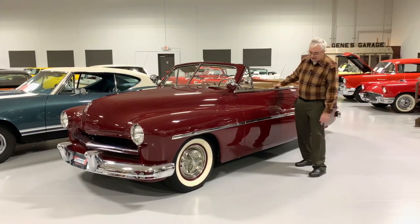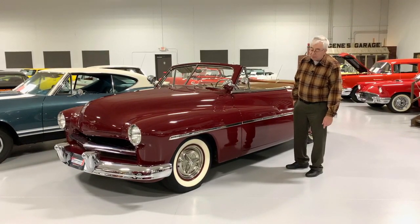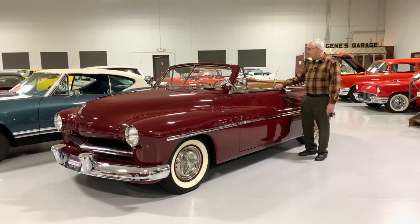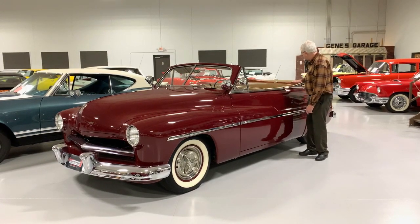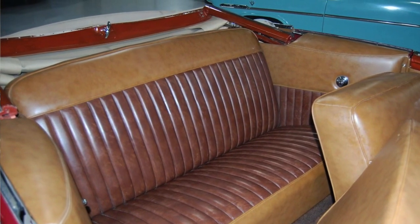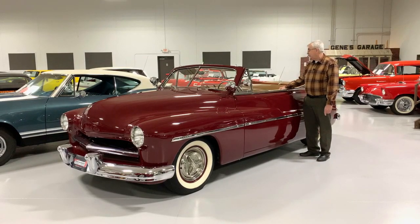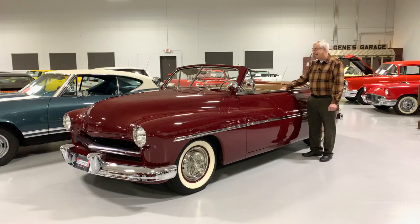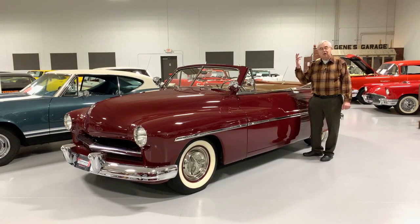It has the custom wide whitewall tires on it with the Oldsmobile spinner hubcaps on it. The other interesting feature that this person did is they wood grained the dash and the trim around the windows and even the convertible top bows. Really, really nice. I mean, it's got dual exhaust, power trunk opener too. One of those features that probably in 1949 wasn't too common on a real car, but this one has another button right under the license plate. Hit the button, trunk opens right up.